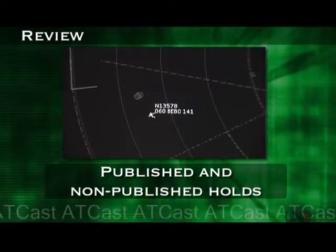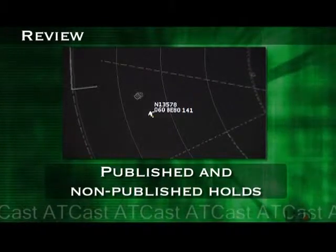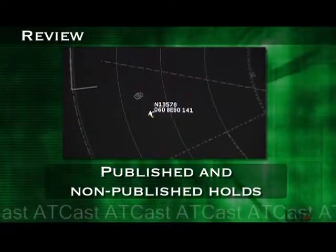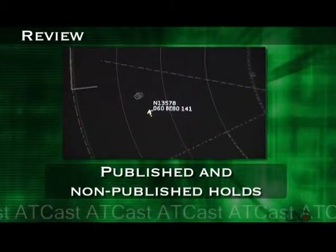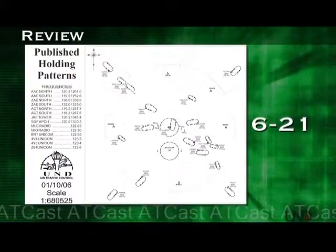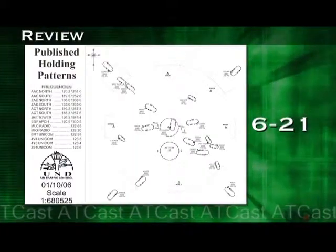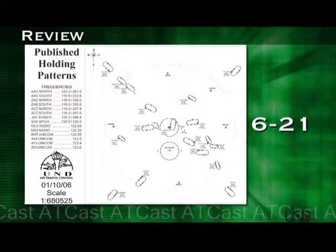Aircraft can hold over any navigator fix, and holding patterns can be either published or non-published. Published means the pattern is printed on charts that the pilot can reference. Non-published holds can be used, but more detailed instructions would have to be given to the pilot. See page 6-21 of your ATC training guide for a map of published holding patterns in your airspace.